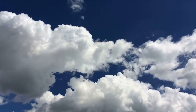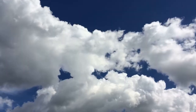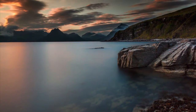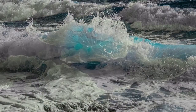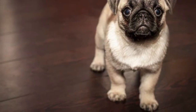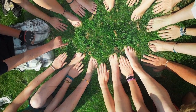Well, clouds are made of water vapor. And this vapor comes from many different sources, such as lakes, rivers, oceans, plants and trees, all sorts of animals, and even humans.